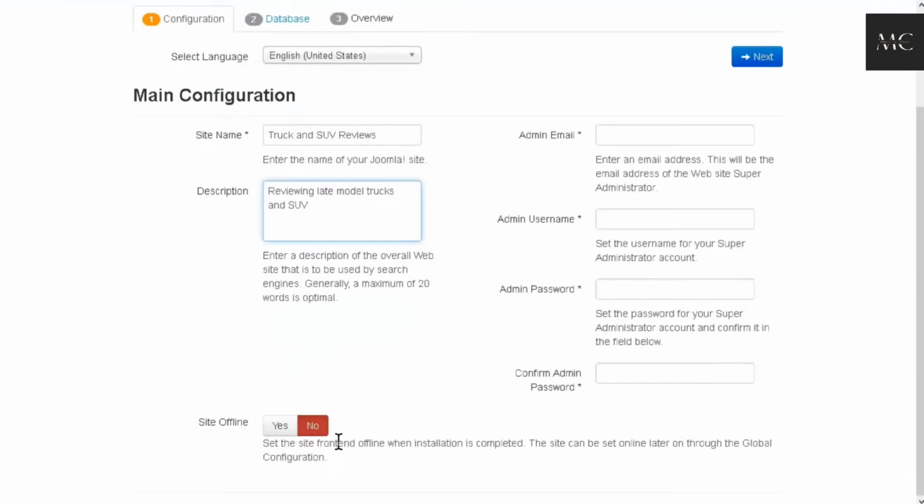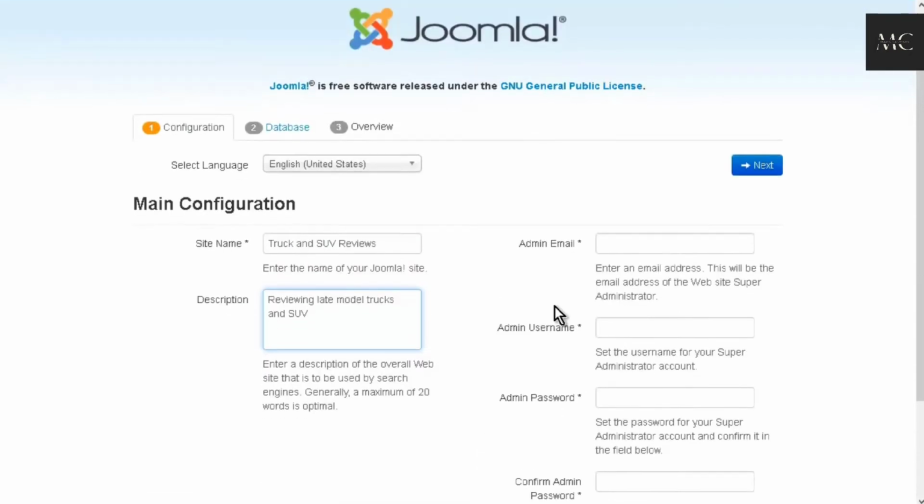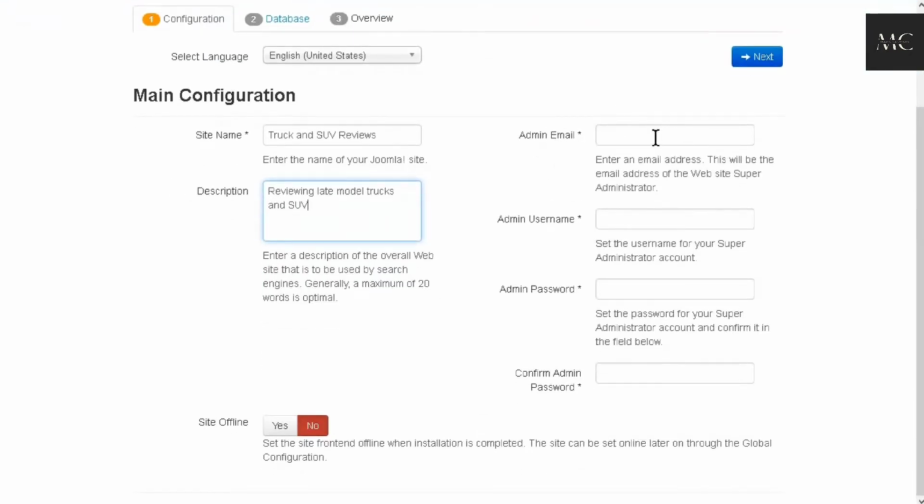Down here is whether the site's offline or not, so you can put it offline while you're building it if you so desire. And then on the other side, we need our admin email, our admin username, admin password, and then verify the password. Okay, so at that point, we click next.